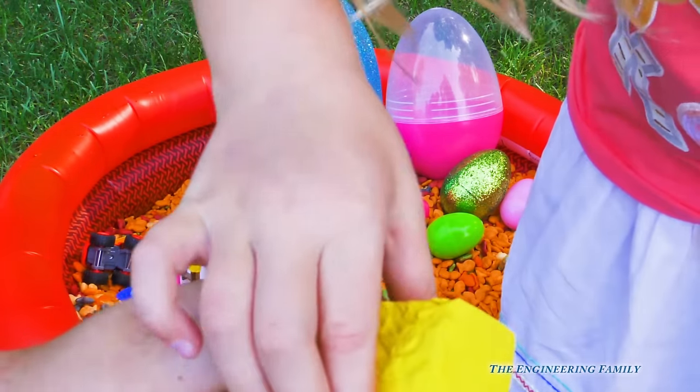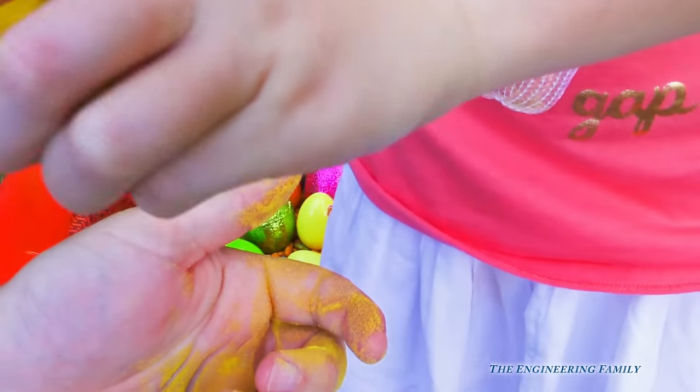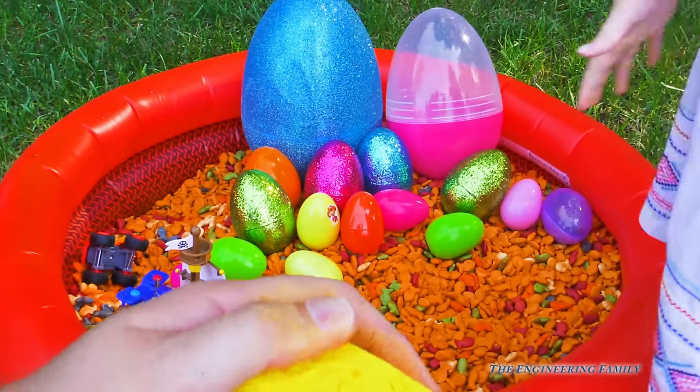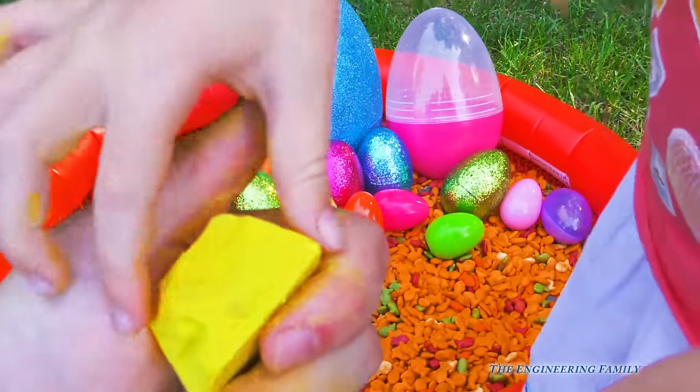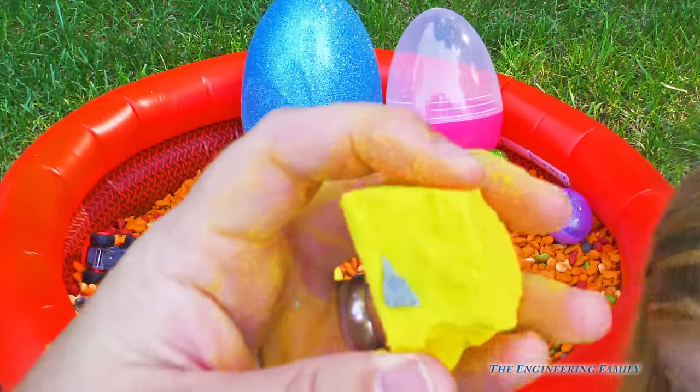Hey, can you hand it to me? Sure. What are you doing? Ah, super strong! You break it. You want me to break it? All right, yeah. Ready? Oh, I broke it. Well, the assistant probably saves that piece. And look, there's our treasure right there.